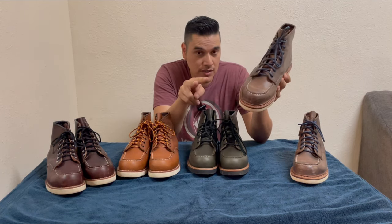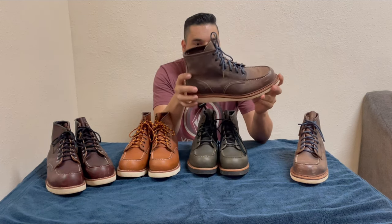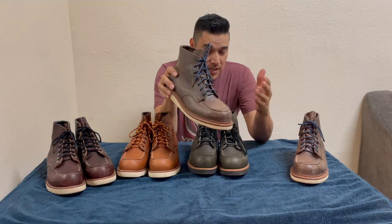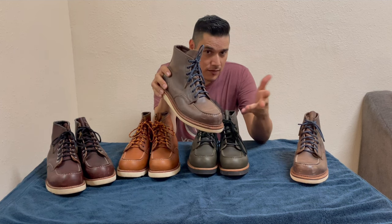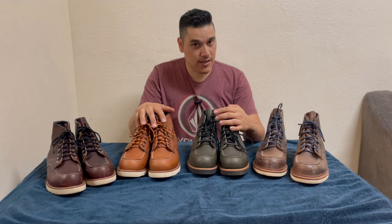Only if you have the two pairs, you can make the comparison between them, and you'll see that this is different. Sometimes they look like gray, sometimes they look like chocolate, but they don't look like 1907s. So let's take a look at the other set.